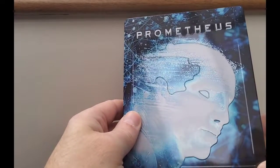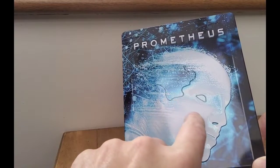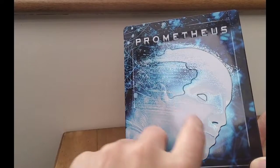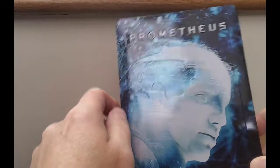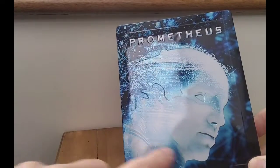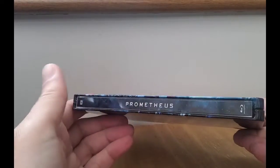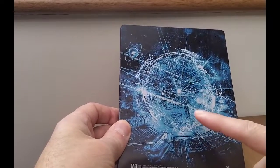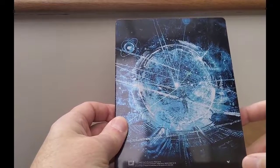Now, it's picking up in the camera here. You've got some sort of embossing on this engineer, which is quite nice. That should be picking up in the camera. And Prometheus is embossed, and you've got a debossed border. Turn it to the side. You've got the, as I say, the spine there, and on the back, again, that wonderful image of David inside that sort of stellar cartography imaging system, whatever it is, on the back.